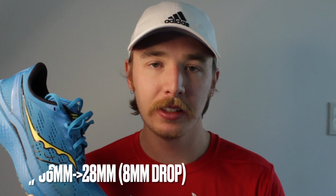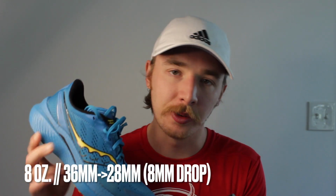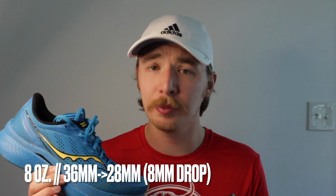They're wide and accommodating. They're only 8 ounces at a men's size 9, 28 millimeters in the forefoot, 36 in the heel, so an 8 millimeter drop, which again is a pretty good range for me. And yeah, they've been out since July of last year, but I think these are pretty much the perfect running shoe. So if you can get a durable, versatile daily trainer like this, you may as well take advantage of it.